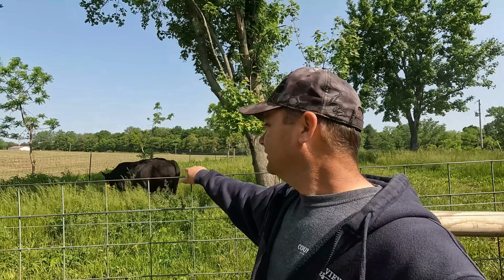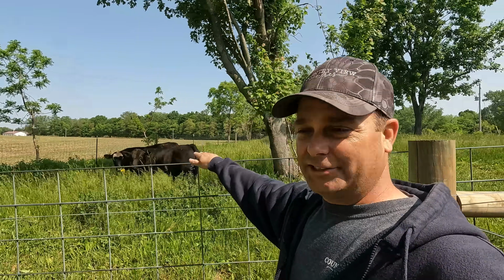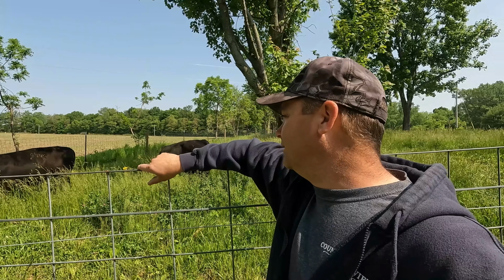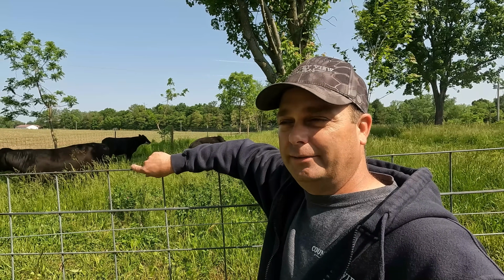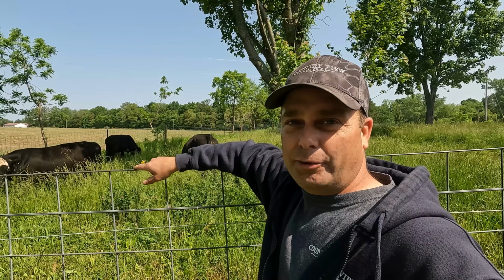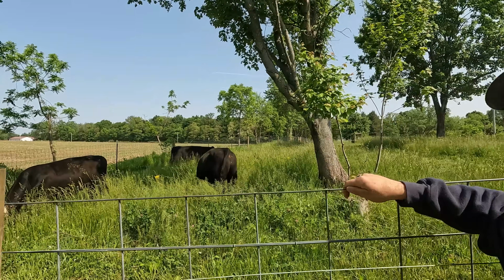So all these steers were from Lila's cows, the ones that she owns. So these were all Lila's steers to sell. And the average weight on these boys was 750 pounds. So we've got another 350, 400 pounds to put on them. And then we'll probably be butchering them around, I'd say, the mid-October time frame, early November. So they're going to be here on the property for around 5 months. But these are the 3 steers that we'll have butchered this year.